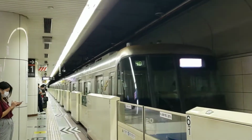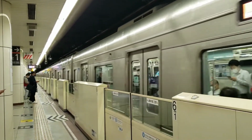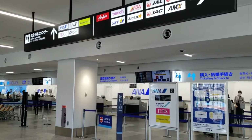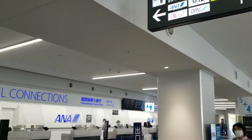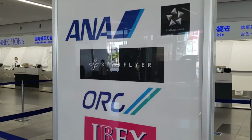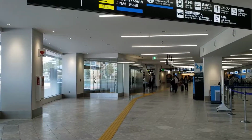Fukuoka is a very easily accessible airport, located only 2 subway stops away from Hakata Station in Fukuoka. I made my way to the first floor, where STARFLYER's check-in can be found, on the south side of the terminal. Check-in took place at the ANA counter. They take care of STARFLYER and other smaller airlines' check-in at this airport. The check-in process was straightforward and took no more than a few moments.